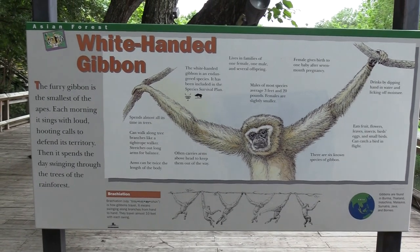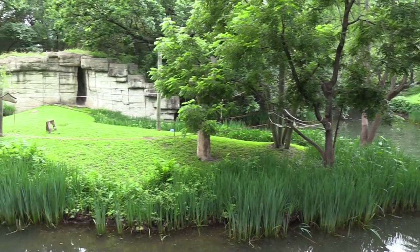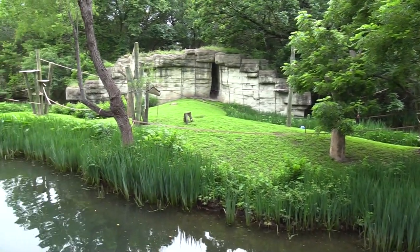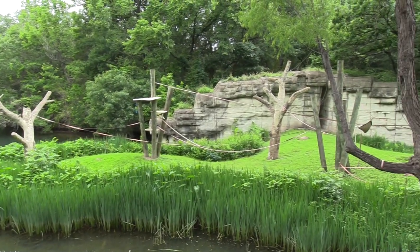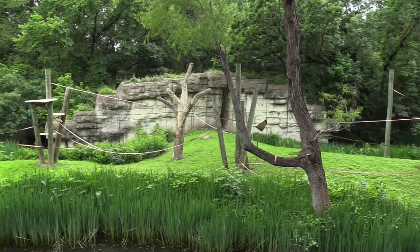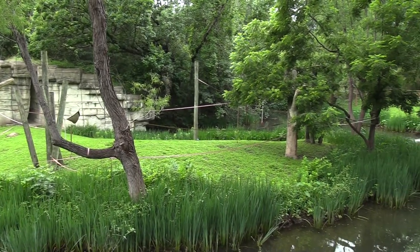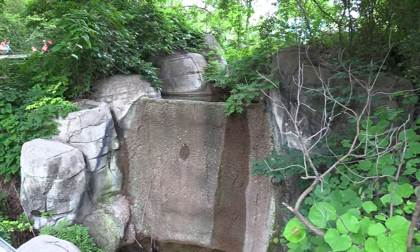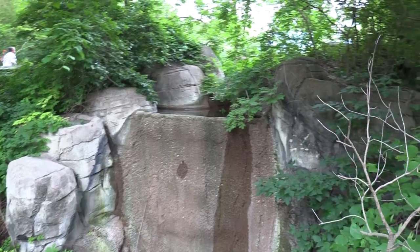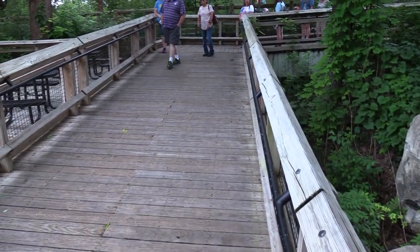All right, first we come up to the white-handed gibbon. You can see the natural looking habitat. Currently, I do not see them out yet. The zoo just opened at 11 o'clock, so I will come back. I'm guessing normally there is a nice waterfall here. I was just showing you the rock work. This is all on boardwalks.